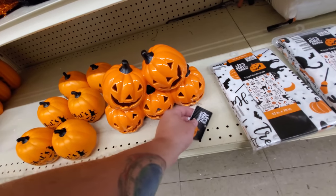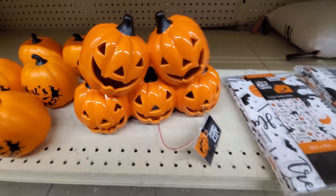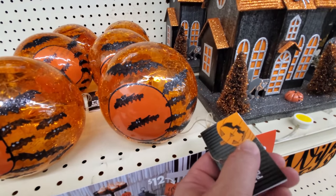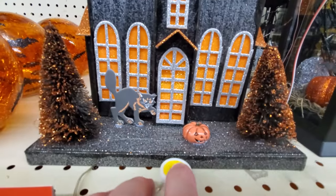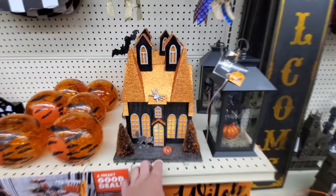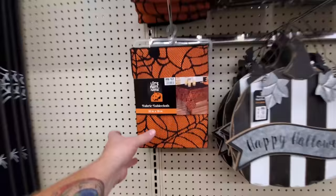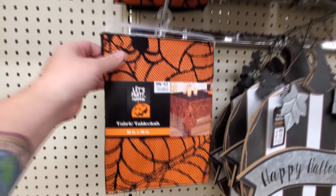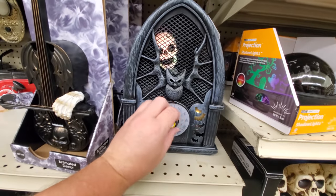Some pumpkins. Let's see if they... Yep, they light up. You can hardly see it, but it lights up. Here's a witchy gazing ball. Light up haunted house. Ooh, that looks cool. Yeah. This one is supposed to light up, but it's not working. This is a really cool tablecloth. Look, this is like a mesh. That's pretty sweet. All right, let's do some more of these animatronic kind of things.